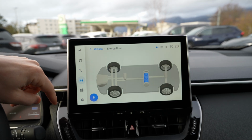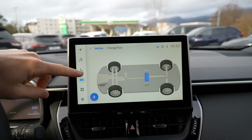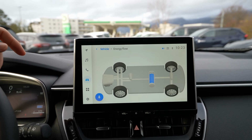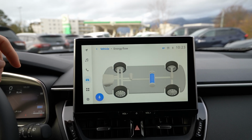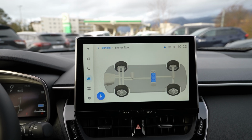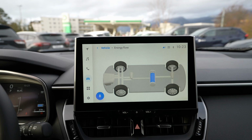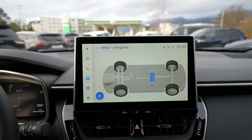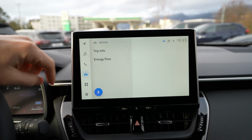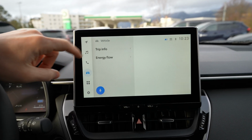Then you have here also the energy flow and what happens with the energy. So if you press the accelerator right now for a few seconds, you can see that the engine will start, and it will show you an interesting graphic there. But I think it has enough battery and that's why it doesn't want to work. But anyway, here you will see a nice graphic while you're driving. I will show you also when we do the test drive video.